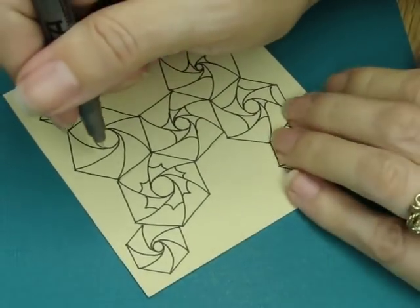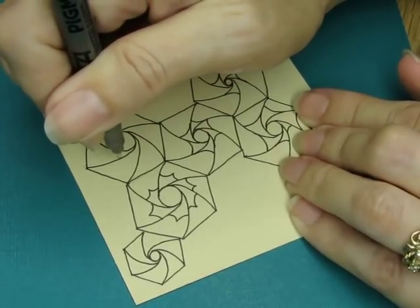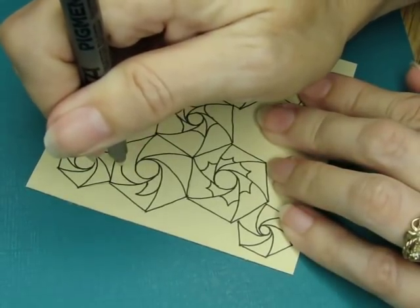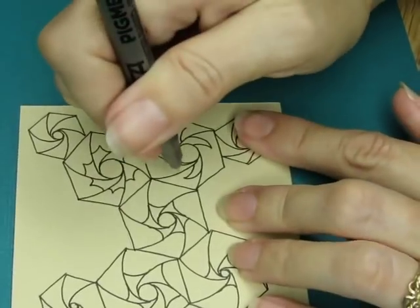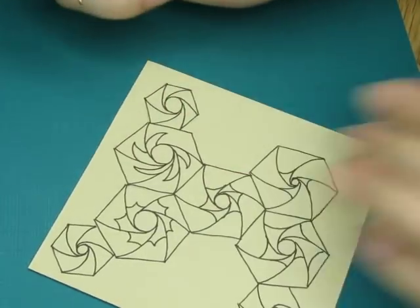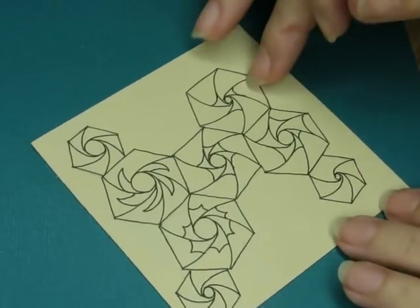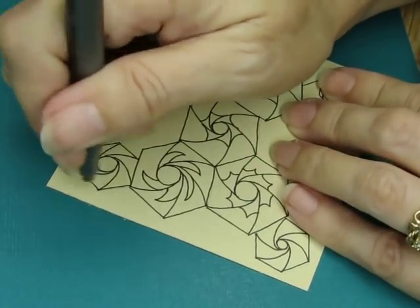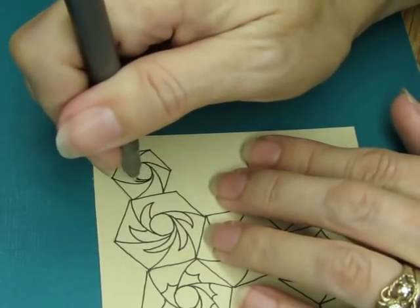Okay. So what if our shape is this shape? I like that. What if we don't have a shape there and we just do lines like this?